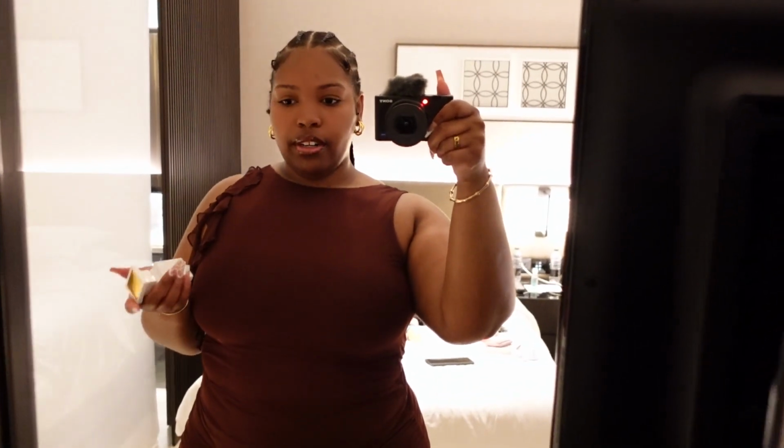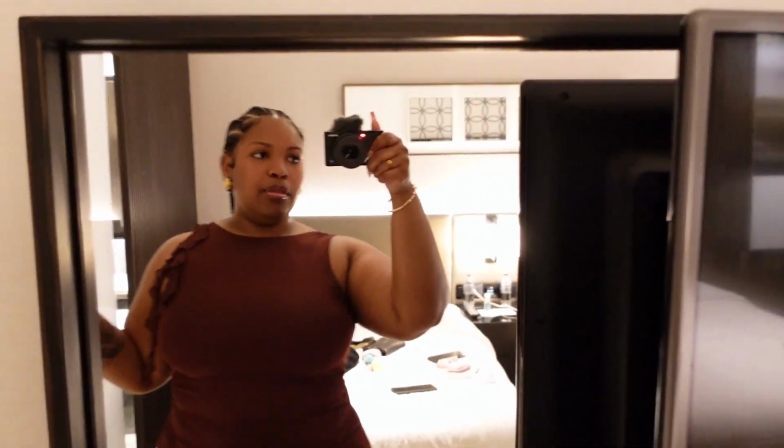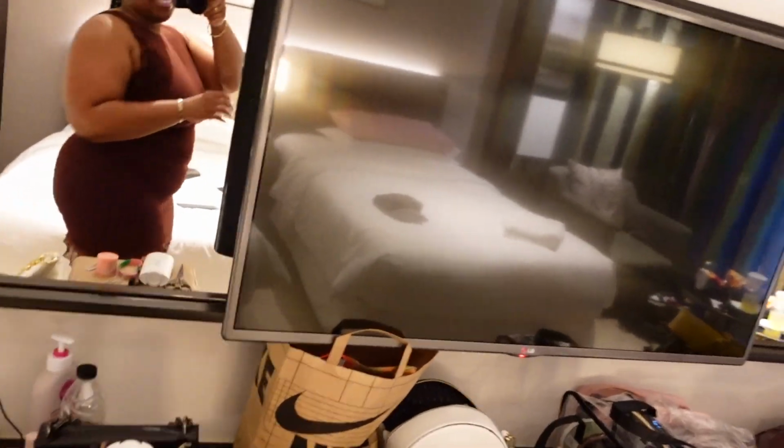Y'all, I'm back because I forgot to show y'all what fragrance I'm wearing, and that's super important. Also, you can see my fit better in this mirror. So yeah, and then, yeah, the bag, there it is. Yeah, so it's the full fit.